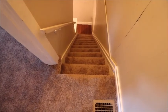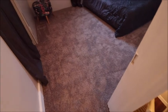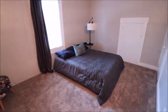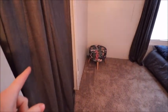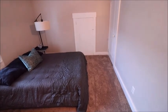All right, so here we just walked up the stairs. The first thing you'll notice is we have new carpet throughout both bedrooms up here. Bedroom number one, and I might have these labeled differently online here. Updated window here, and count them, we have a closet here, and then a closet over there, and this is a huge storage area. It looks like a little door, but it's all unfinished attic space up there, so huge amount of storage in there where you can put all of your overflow.